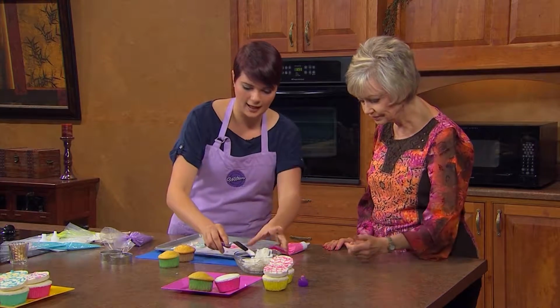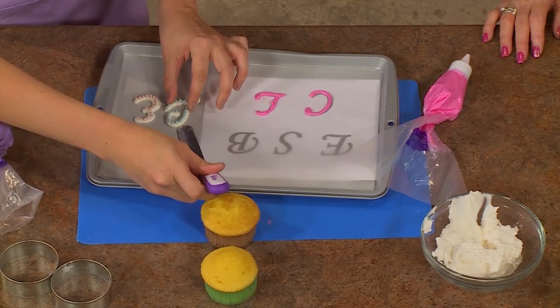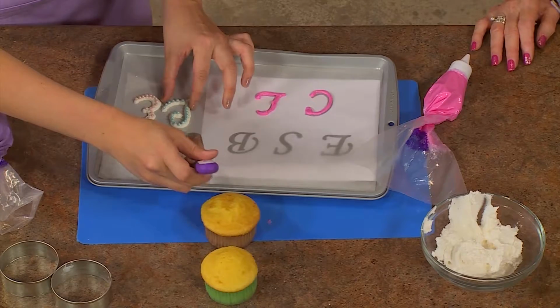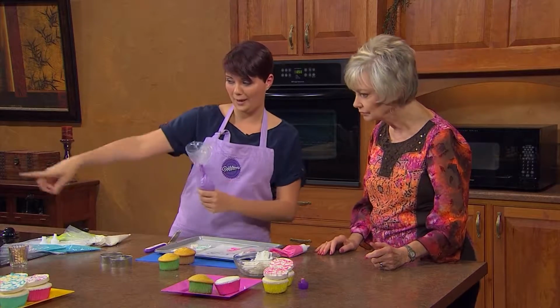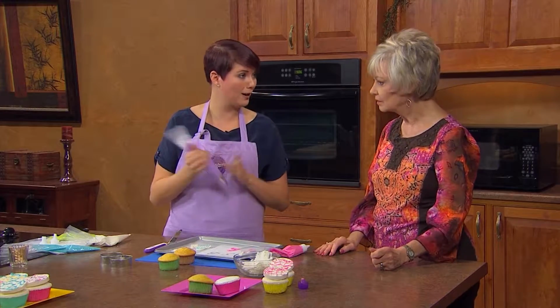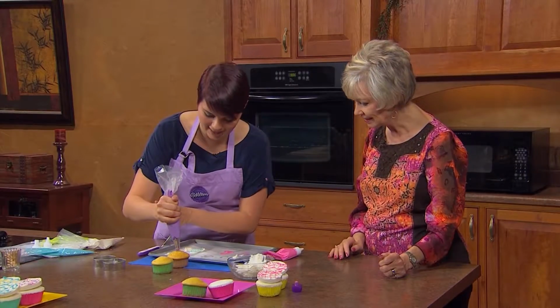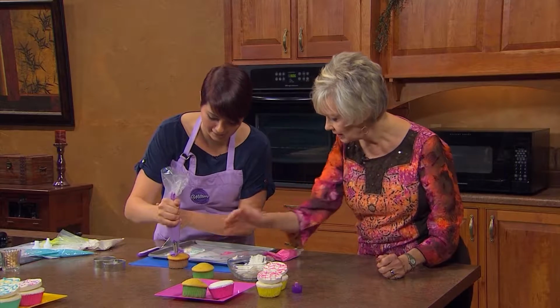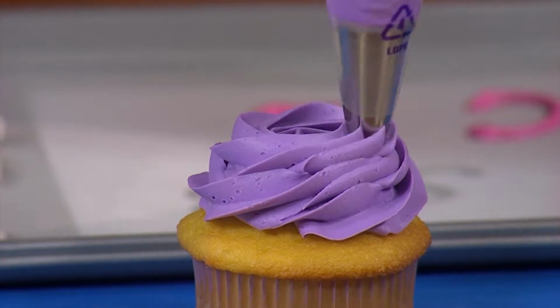And you just take an angled spatula and carefully, underneath the paper, just lift them up. So super easy. And I'll show you how to do a 1M swirl like we have over here, and we can put our monograms on. That's about the fastest decoration you can do. It's a big star tip, and it's super easy, and I think it's one of the most iconic cupcake swirls that is out there right now.